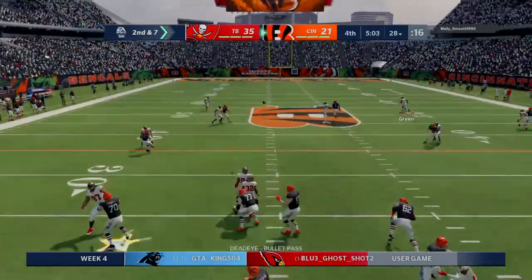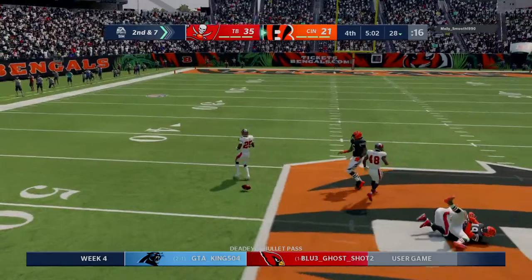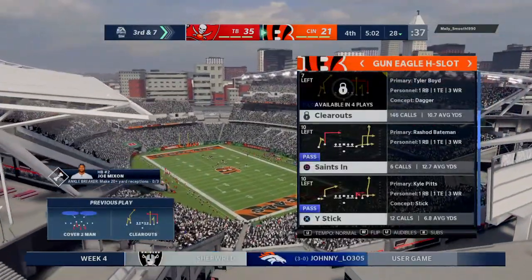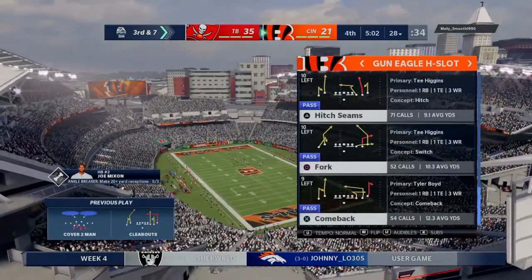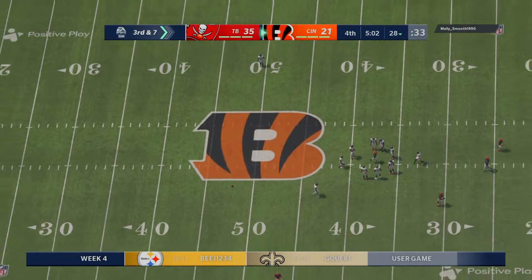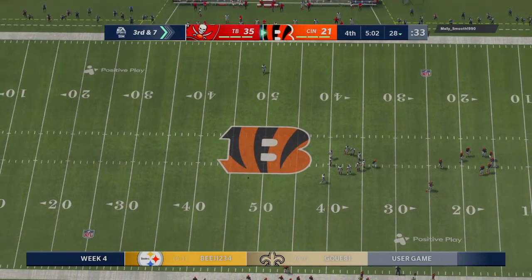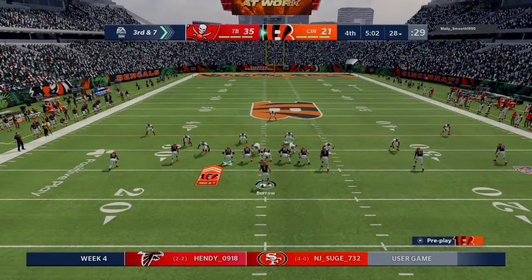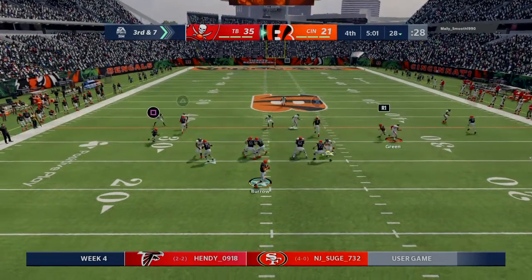On second down, Burrow. And incomplete on the deep ball. They're down 2 scores, and they need a quick one to try and get back into this one. That was one way to try and get it done. Unsuccessful in the attempt, but they have no choice but to keep trying. Now the Bengals on third down. They've only converted once in 4 tries. This is 3rd and 7.